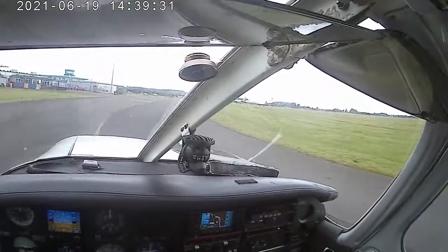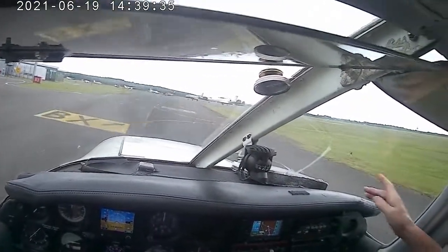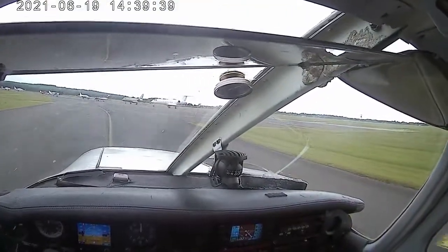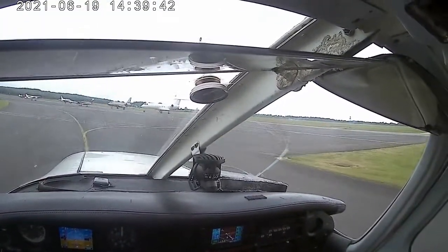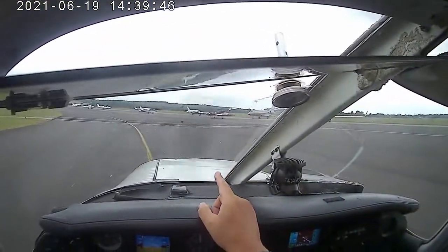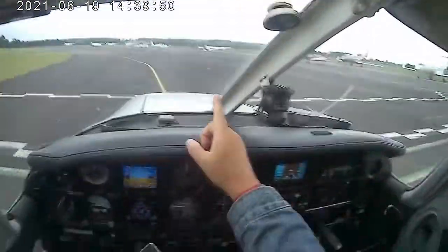H30, runway 01, wind 100, 7 knots, clear for takeoff. Clear for takeoff. See all the nice corporate jets? Okay. Golf Kilo X-ray. Because you can park on slot 23, it's not marked on the chart, but it's between that red and white Malibu and the blue and white Cessna. Okay, 23, we've got it. Thanks very much.